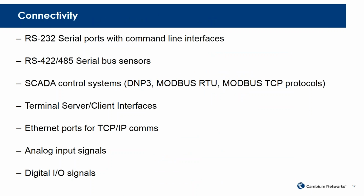So one of the aspects of CNReach is the large amount of connectivity it can provide. As you saw in the pictures, it has 2 serial ports, 2 Ethernet ports, and the digital and analog I/O. So effectively, you can use CNReach to talk to any device with a serial port on it. You can talk to any device with an Ethernet port running TCP/IP communications. It can look like a terminal server or a terminal client, and it can pass any of the SCADA control protocols over that network. And then I'll show you some examples. You can also tie directly into an analog sensor or a digital I/O to do some local interfacing as well.